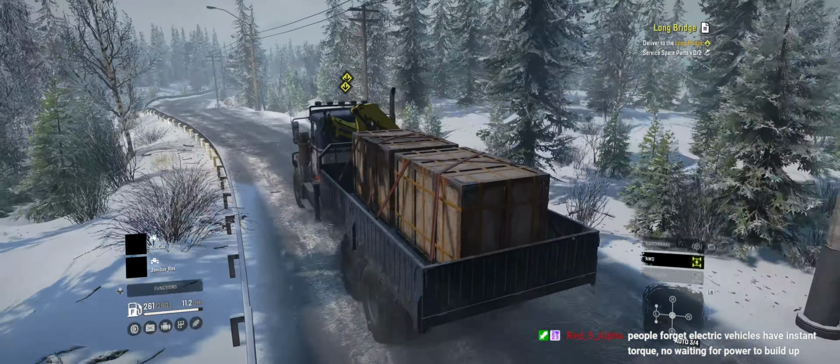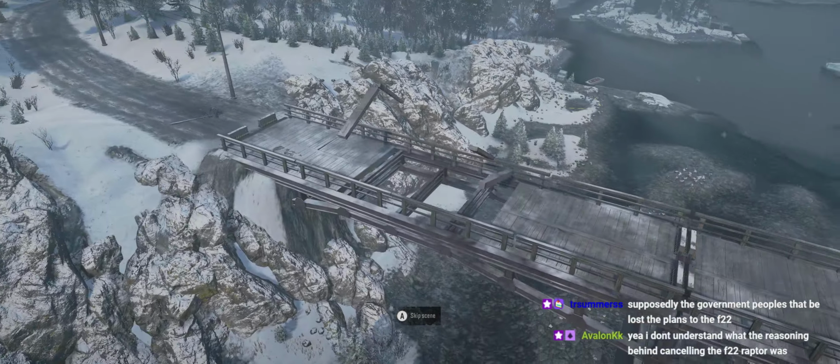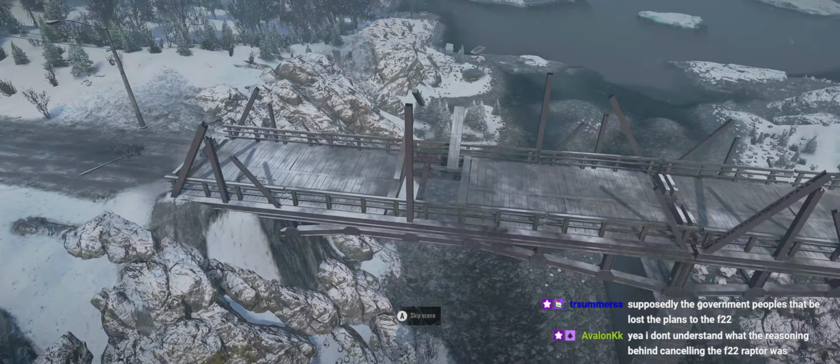Do you need to get all four, or just need to get two? You just need to get two. I've already got two on my truck. And a 2-slot bed will do it.